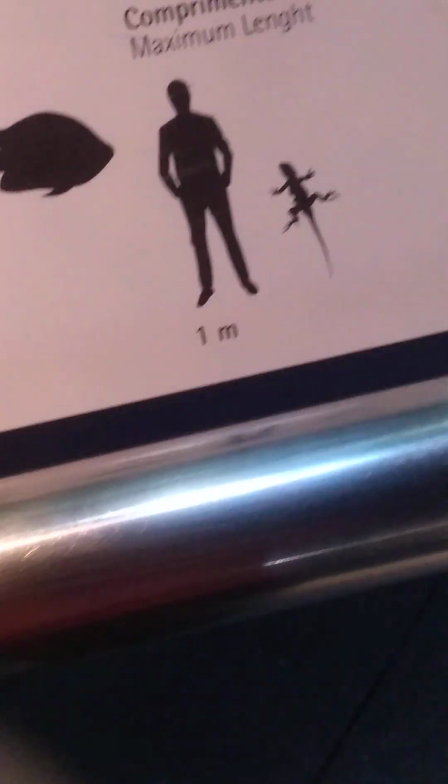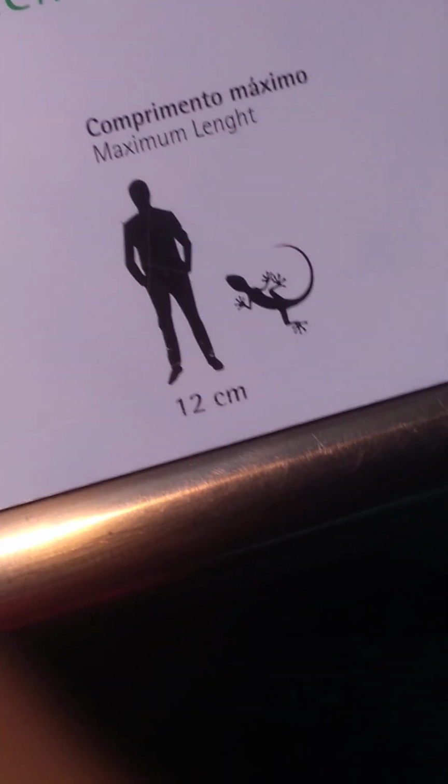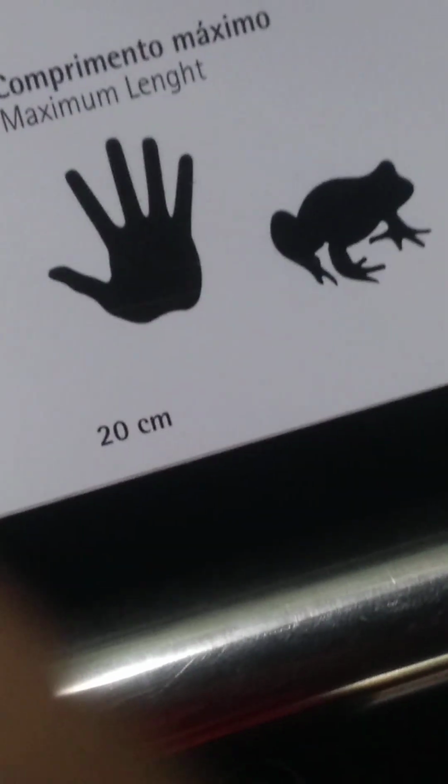Here's a different kind of one. It's looking at me. It's a Chinese water dragon. Eats fish and bug. I hate you now. And he also eats rats and 1 meter long. This one's head. I'm not sure which of these two is this one. He's still there. Spix's whiptail is the last lizard of today. It looks like this. Eats ants, and it's 12 centimeters long. Here's a frog. It's the cane toad. It eats bug, and it's the same size of a human hand.